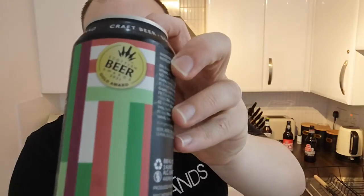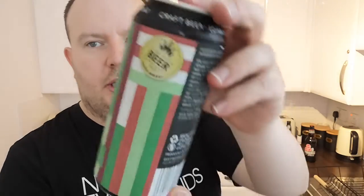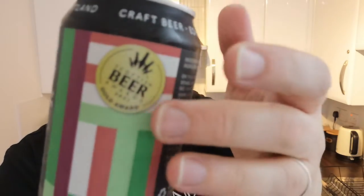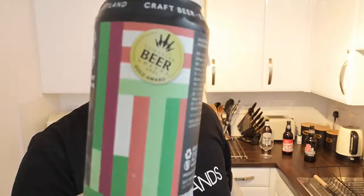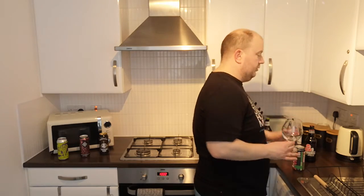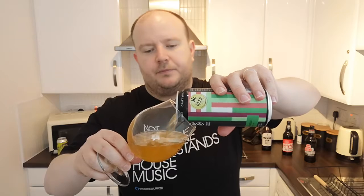It does sound here that it's won an award as well. They happen to tell you that it's the Scottish Beer Awards 2021 and it's a gold award. I wish this blooming thing had focused better, it's on my phone camera. I don't know if this is a gold award for a category of beer or Scottish beer overall. It doesn't say. Right, Coracle glass for this one, so it won't fit the whole can in, so we'll have to pour and then re-pour.